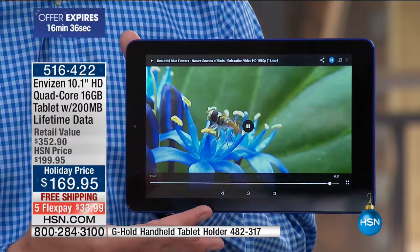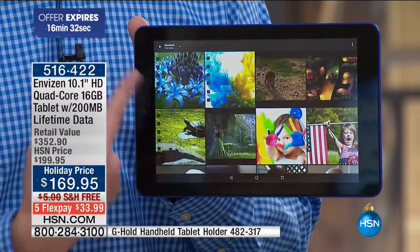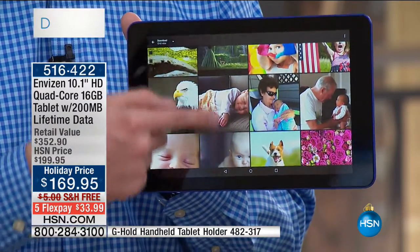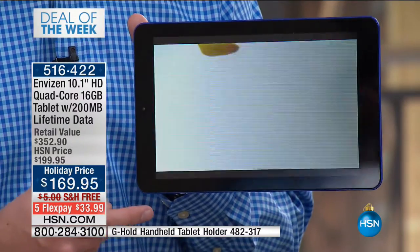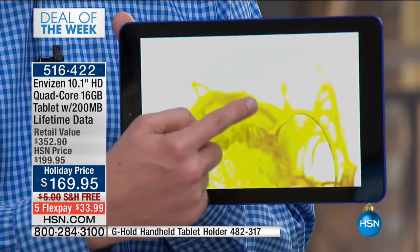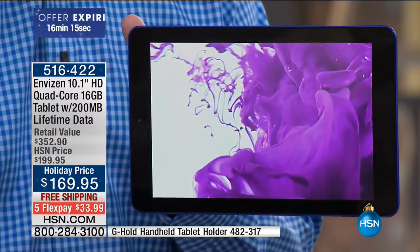And the other great thing about having this, you have that lifetime of data, like Adam mentioned. If my kids are driving down the road and they want to download a movie, if they want to download an app, if I want to download a book because I'm stuck in car line, I can easily do it because I've got 200 megabytes of data coming every single month. And by the way, look how stunning that video is. It's true high definition, the best that we have to offer.